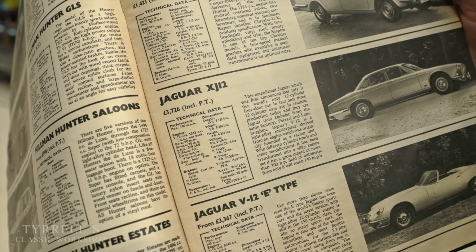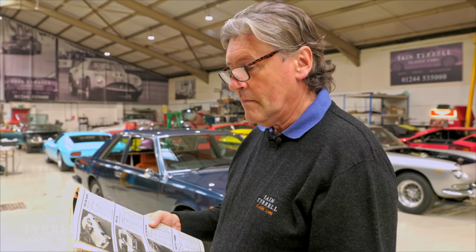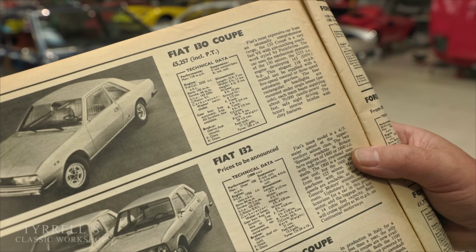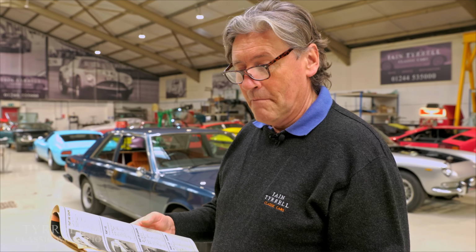in 1972. Fiat 130 Coupe, £5,257. Over 40% more expensive than a Jaguar XJ12. Stupendously expensive in the UK. They made 4,200 of these 130 coupes, very few of them right-hand drive, and to my knowledge, I don't think they made a factory manual gearbox right-hand drive version.